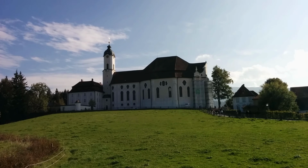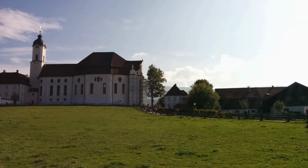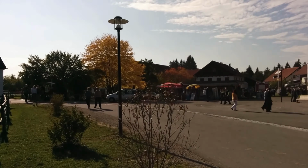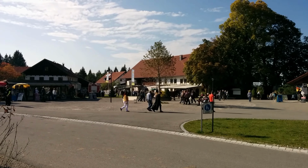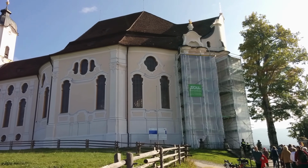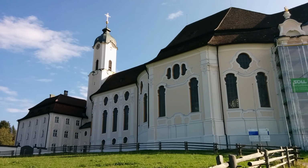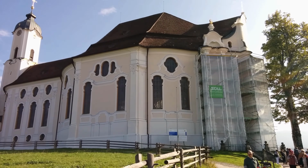I drove about an hour and a half down the Romantic Road and then made a little detour to get to my next stop at Weiss Church. There's not really that much around it. It's kind of out in a field, so you wouldn't really expect there to be a tourist attraction here. As I got closer, the church is actually bigger than I expected. Being on its own actually made it seem a lot smaller. Honestly though, it looks like a pretty standard church from the outside.